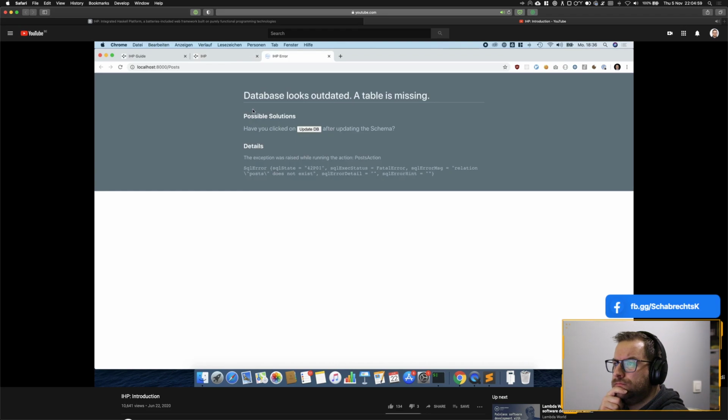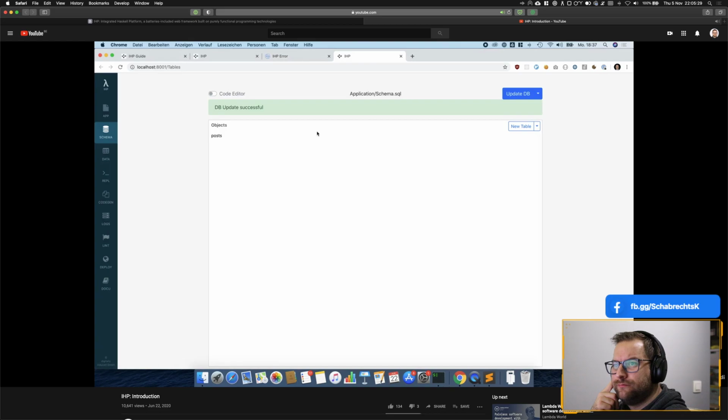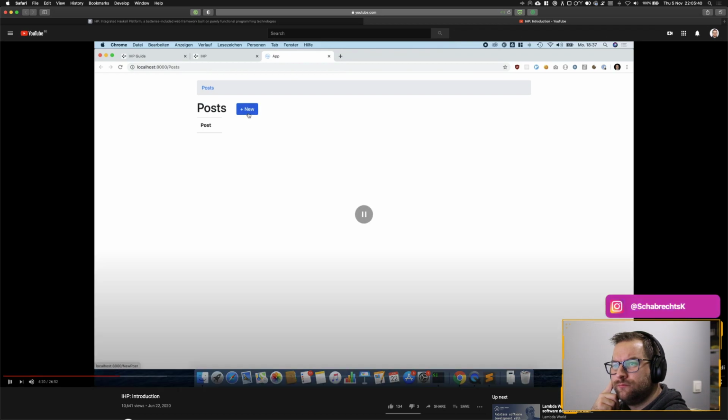And now we get an error message that the database is outdated because, of course, the table is still missing in the database. Basically, we just created the file with the migration in it, right? And now we have to apply this migration. Basically, we use the update DB button to actually apply our create table statement over here. So we click that button, and we can see the database has been updated successfully. Now we can just go back and reload the page, and we can see all our post controllers is available now.